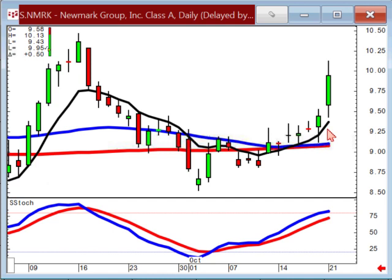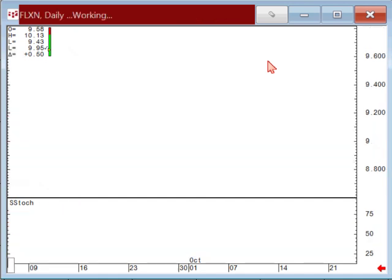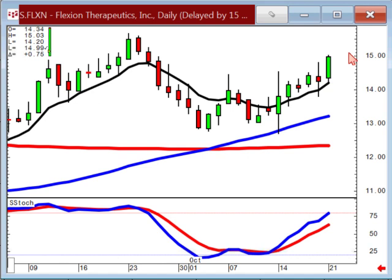Fry pan bottom. Where did it break out? Right about where this fry pan bottom started. So what are we looking for coming out of a fry pan bottom? That exuberant buying, which usually gives you a good, strong price move. And that's the whole reason we're looking for these signals, so that you are prepared for that big price move. So all boats rise on a rising tide. We're looking for the boats that rise a lot faster than the rest of them.